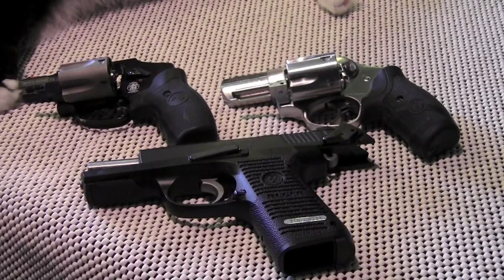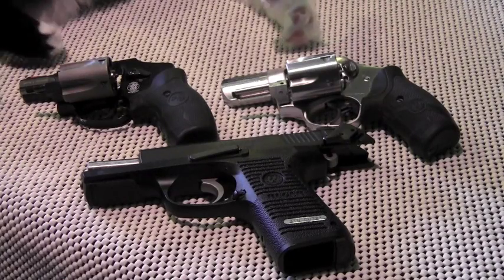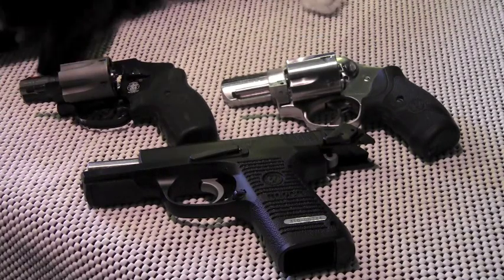Carrying a backup gun isn't for everybody. Whether having the extra capability is worth the weight, bulk, expense, and extra complexity of having a second gun on your person is a highly individual decision. However, I just wanted to remind everybody that there are compelling reasons to have a backup.